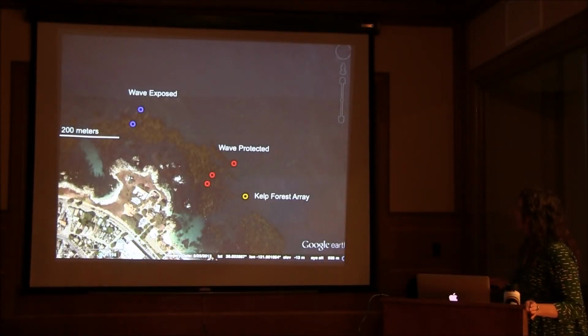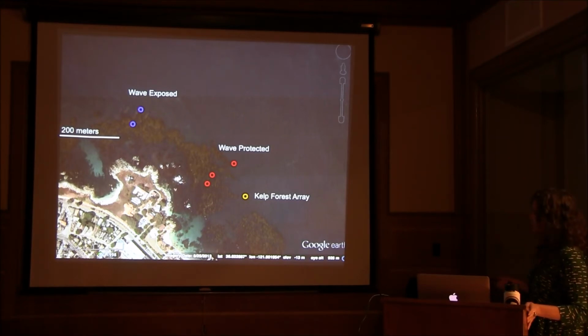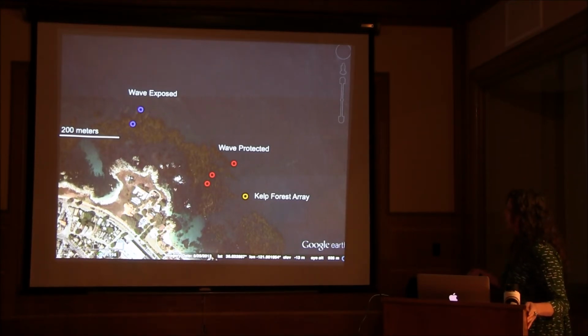So I did some work at Hopkins Marine Station in the southern end of Monterey Bay. This is Stanford's Marine Lab, if you haven't heard of it before. And this is a freakishly calm day there, but I swear that this is the wave exposed side, and this is the wave protected side. And then there's this area here, the kelp forest array, that has a cabled observatory to it.